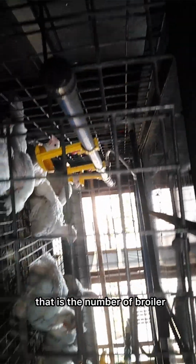If your space is 10 feet by 10 feet, you multiply it. Whatever you get, that is the number of broiler that can fit into that space.